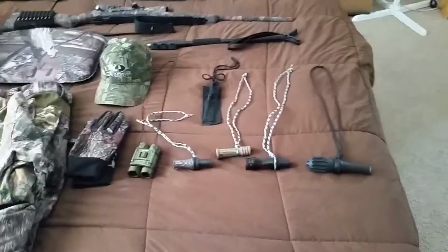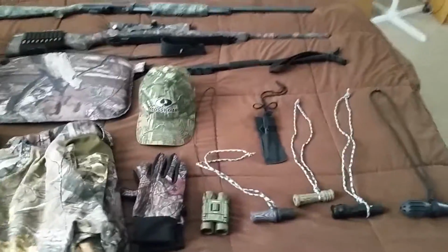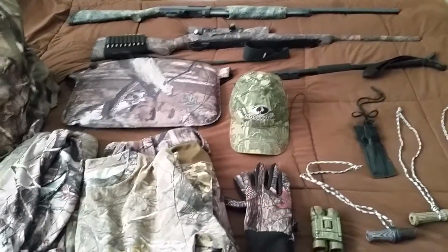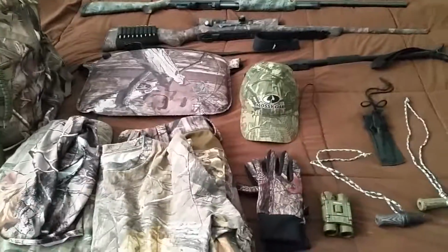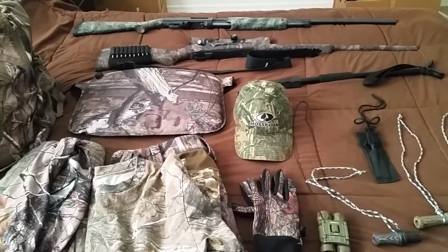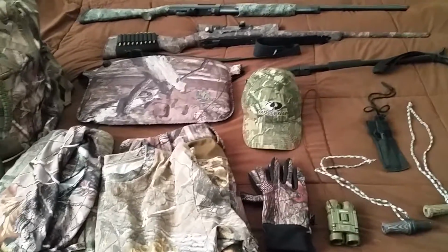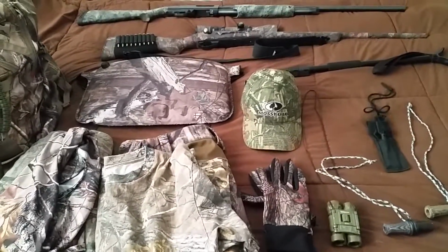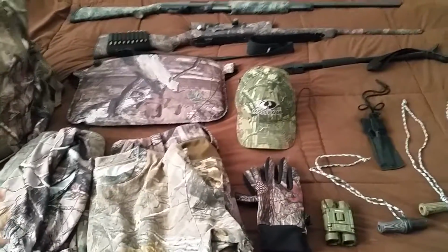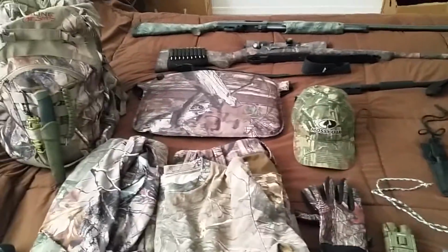But as I stated, I plan on getting an electronic call pretty soon, and a decoy. That just makes coyote hunting a little bit easier, and you don't have coyotes running up on you and then skirting out really fast. With the electronic call and decoy, you can set it up anywhere from 50 to 100 yards and have the coyote run up on your decoy and your call, and you've got a clear shot. You can focus. You don't have to worry about dropping your hand call and then trying to get focused in on your scope.